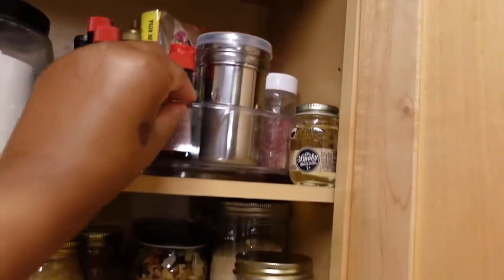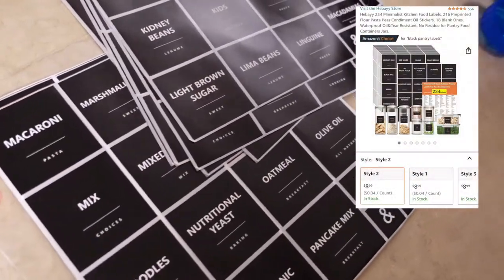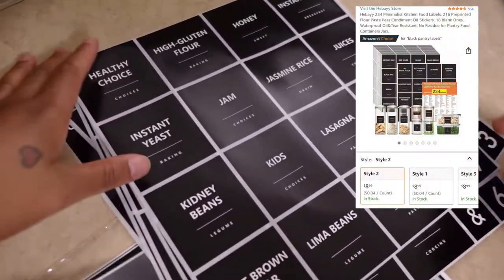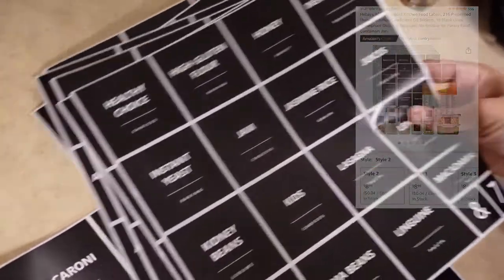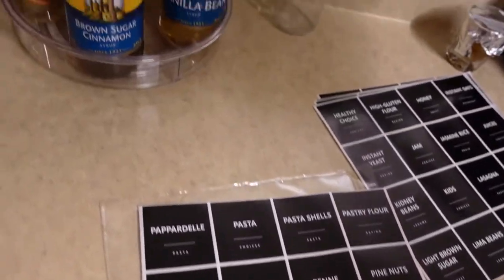Other little things. But I ordered some more labels, so we're about to label these jars. These are the labels I got from Amazon. They're pretty much similar to the labels I put on the seasoning, so let's go ahead and label the jars.